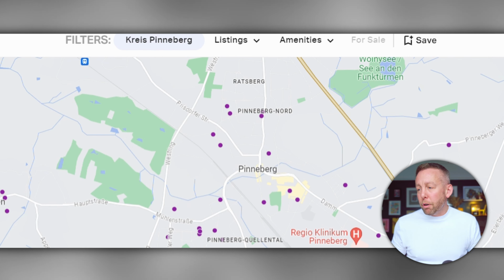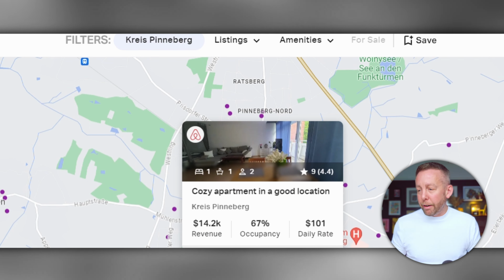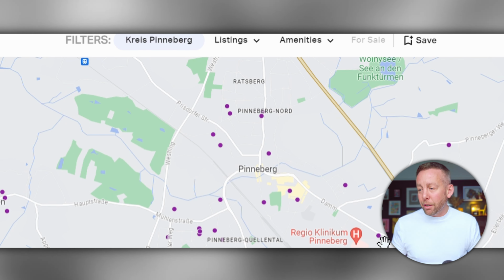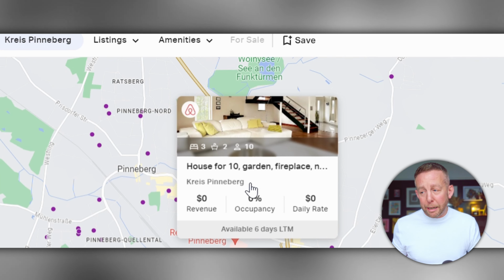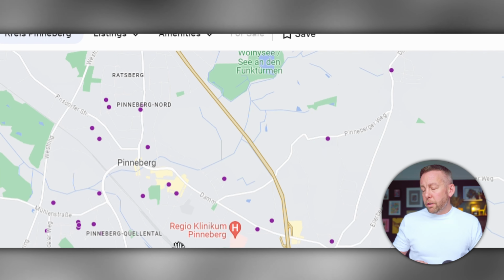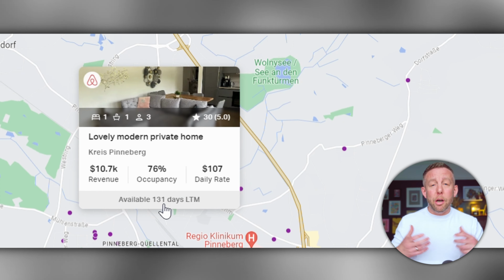It's hard to get a proper idea of what's possible in an area when you're looking at places that are still new to the market, because they aren't. This is brand new. It doesn't even have any bookings. Like, no revenue. So this is the only place that I can find that's been operating the longest.